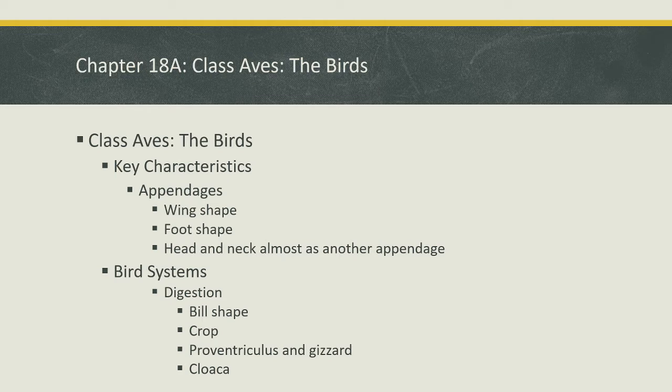it's where the waste is briefly collected before it is released, and that's both solid waste and liquid waste. The cloaca collects waste from the intestine and from the kidneys. So it's kind of helping with the releasing of what we would do with both a bowel movement and urinating. Both of those processes are being pulled together in the cloaca.